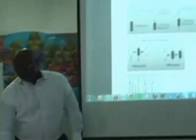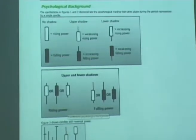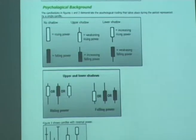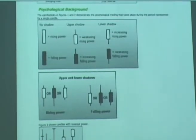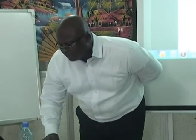So these are the 15 for now. They have different names, and you can assimilate them at your own time. Psychological background: these are rising power, weakening rising power, increasing rising power, falling power, increasing falling power, weakening falling power, upper and lower. To make it easier, anytime you see a candle on top, what happened that day was that the market went up or it came down. Anytime you see it under, that means it came low, but they were able to push the market up. These are reversal signals. I don't think I need to explain these ones. They are there in your manuscript.